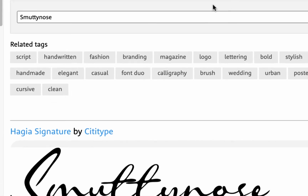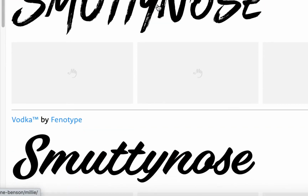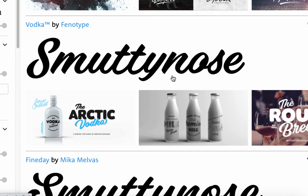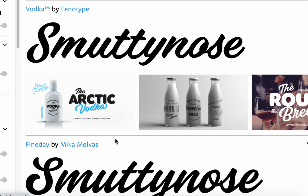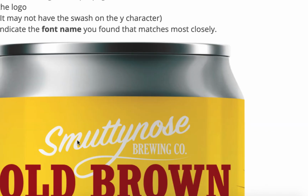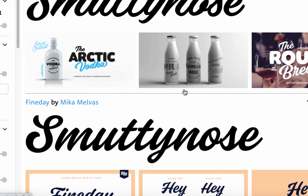So let me go to page 3. Now page 4. I thought this looked pretty close. Actually, both of these look pretty close. Vodka and Fine Day. Again, looking at the O, looking at the S. Now again, this S is a little bit different, but looking at the body copy, I guess this body copy to me looks more like this one. And I'm looking at the O and the S. And again, I'm not expecting them to be perfect because notice how the T's don't cross. But either of these are pretty close, I think.